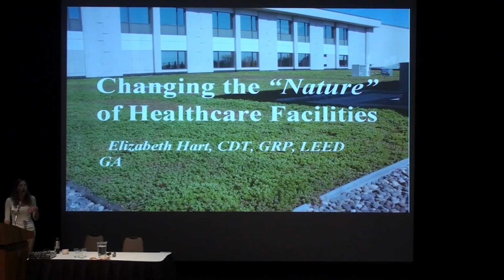In addition to the studies showing that patients have better clinical outcomes when they can see nature, there are also many studies showing that patients who don't see nature, who only see rectilinear man-made forms like brick, asphalt, and concrete, have the opposite effect, okay? You have more postoperative complications, more stress, and worse clinical outcomes.